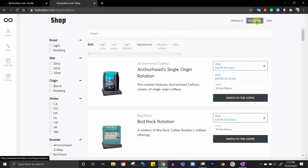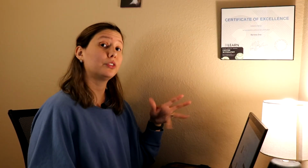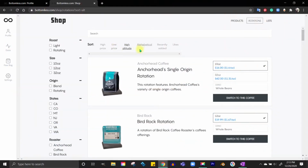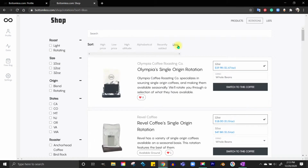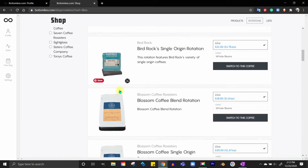And you could sort from high price, low price, if you want high altitude. So what it means by high altitude is where the coffee is from. For example, our coffee farm in Guatemala is high altitude because you're high up in the mountains. So high price, low price, high altitude, you could even go alphabetical or just by likes. So you could go through it and whatever likes you have, it works pretty well.